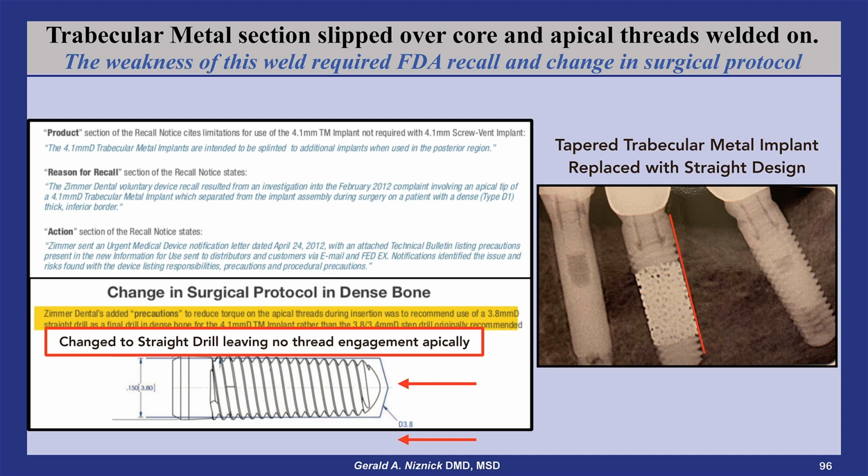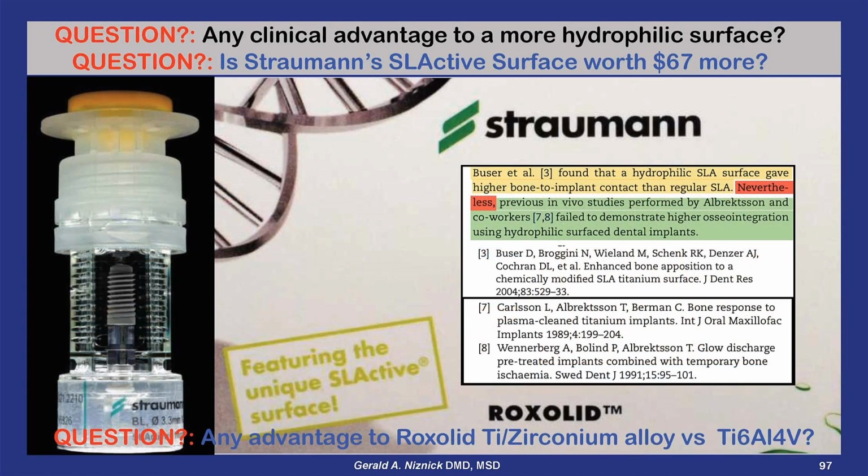turned. From this X-ray, it appears that the implant has been changed from tapered to straight, giving up on the advantages of bone compression from inserting a tapered implant into an undersized socket. Straumann claims that delivering its implant in a vial filled with sterile saline will make the surface more hydrophilic and that this will reduce healing time.